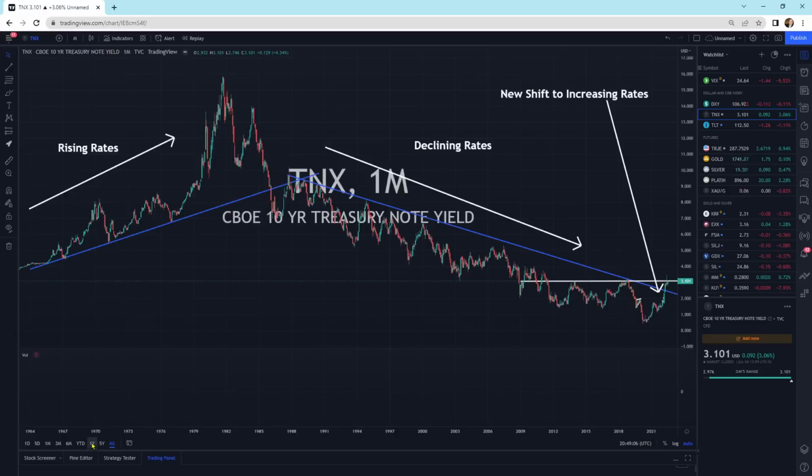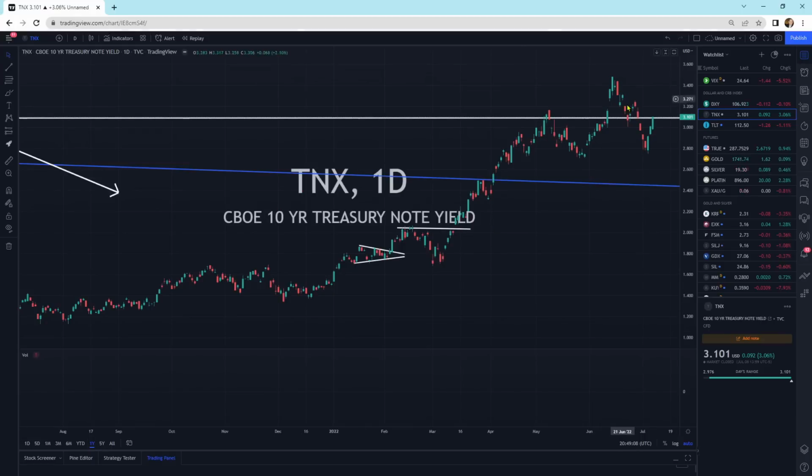We played with it before. We broke out, kind of came back down below it. Now we're starting to move and break that resistance line again, and that's right where we're at, on that resistance line. Higher yields are signaling to the markets, at least the 10-year yield, that inflation could be a problem, and that's why the interest rates are going up.